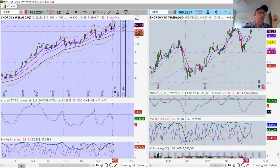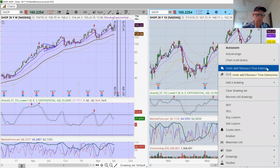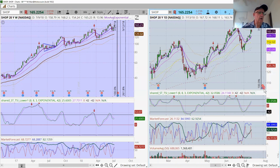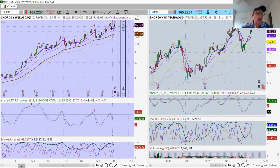And what it'll do for you is project out that if it maintains time symmetry, Shopify will probably run into a high around 729. And isn't it really interesting how that is very close to when the earnings turns out to be? Very, very interesting. But anyway, I'm working with this.